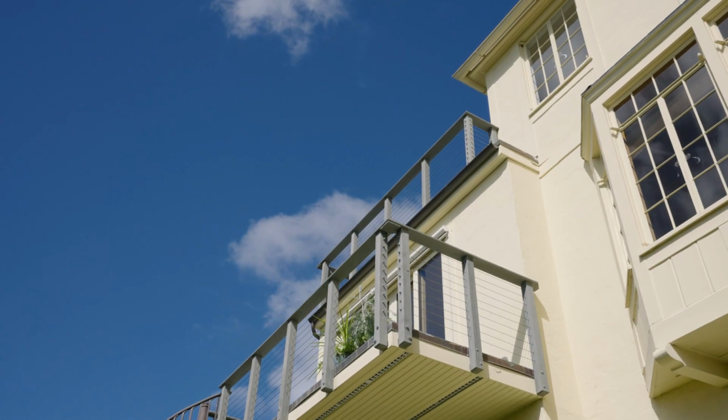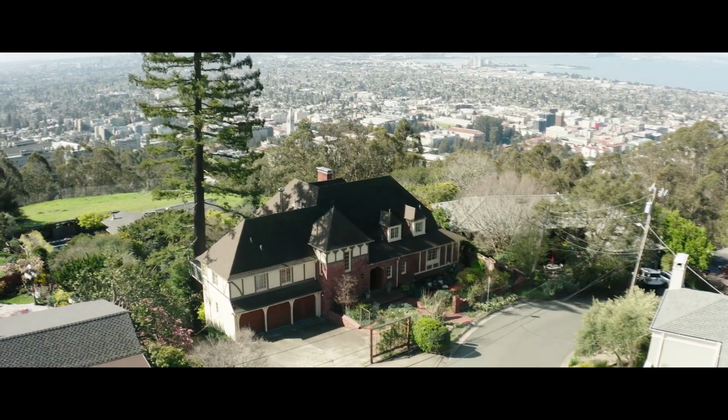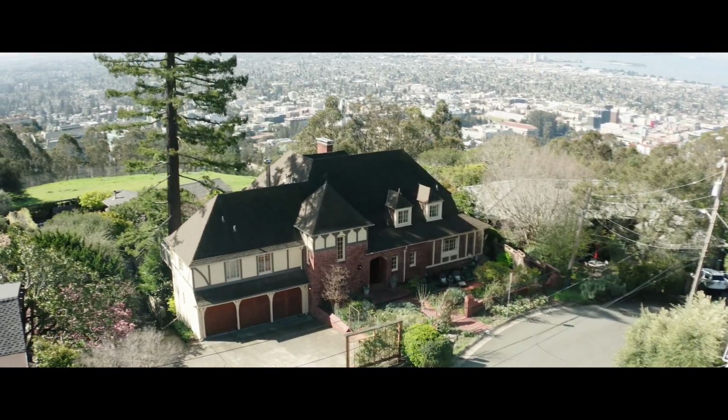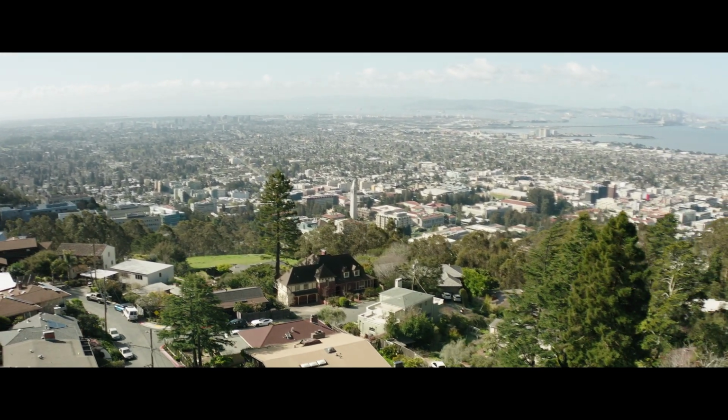96 Parnassus is a triple whammy. You've got a flat front and backyard, vacant legal in-law unit, mega views of San Francisco Bay Area. You can't go wrong.